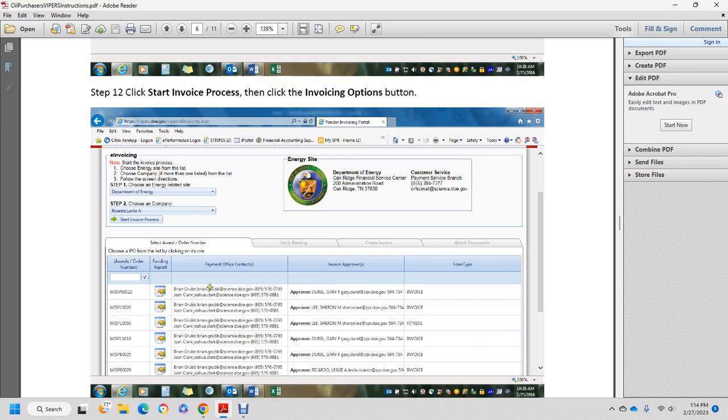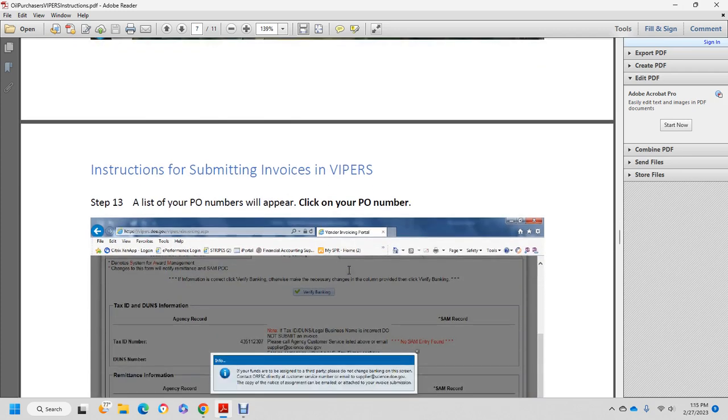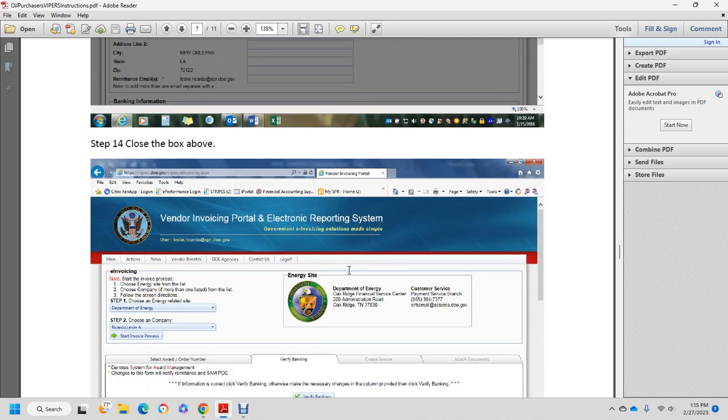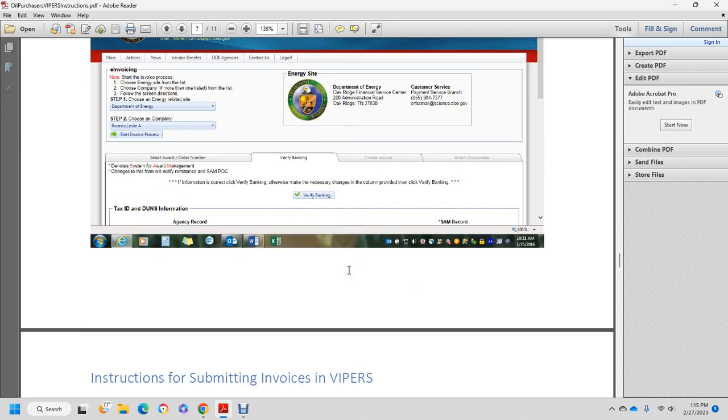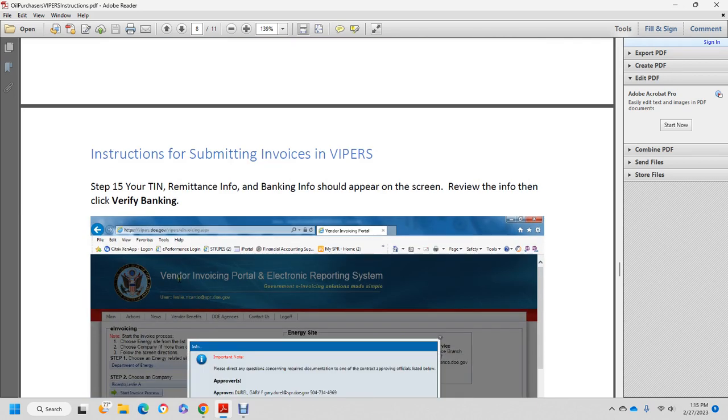You'll get a PO list. Select program, award order, funding report, and invoice approval form type. Step 13. A list of PO numbers will appear. Click on your PO number. Step 14. Click the box above. Step 15. Tax identification number, remittance info, and banking info should appear on the screen. Review the info, then click verify banking.